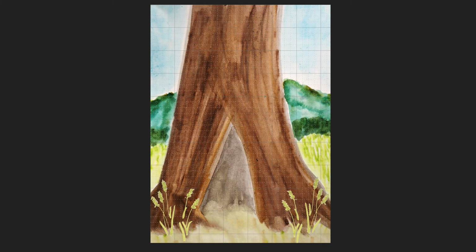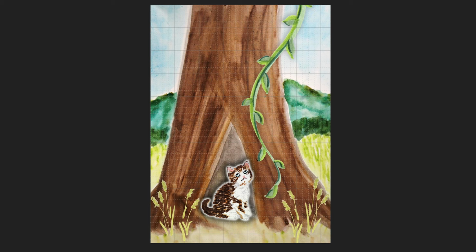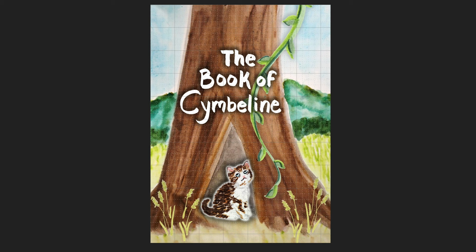So drum roll please, I decided to go with this little Cymbeline. She's just so cute. I experimented with the other, but I think I love our sweet little looking-up Cymbeline, and then I can pop the vine in there. Very important, obviously. And last but not least, the title. I experimented with different fonts, but I couldn't find one I liked, so I ended up just hand lettering it. I will probably fuss with this a little bit, but basically, this is the final cover.